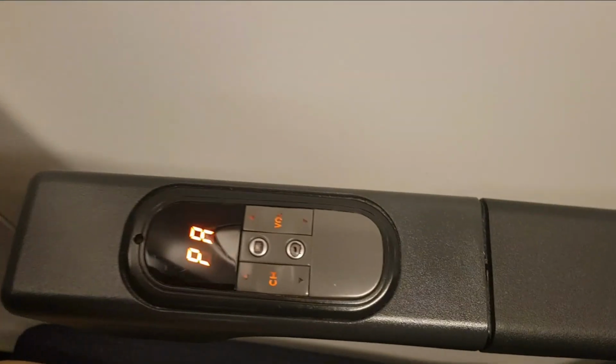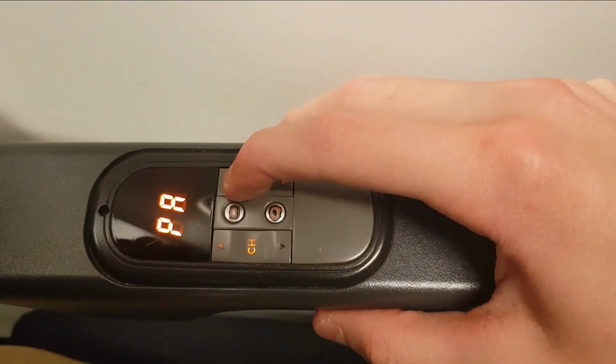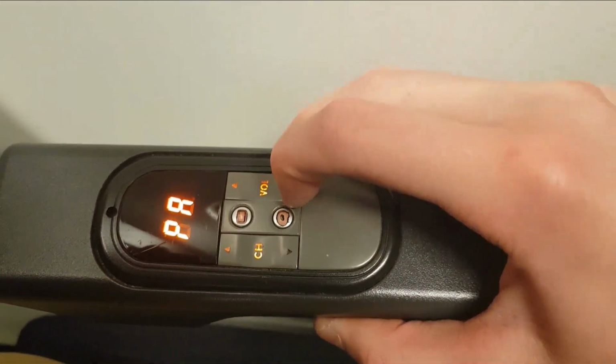Once the cabin crew is here, down the side here, we have channel changer and volume changer. This is for the Qantas IFE entertainment. So that will probably take us about 10 minutes once they arrive here, and then we'll be underway.